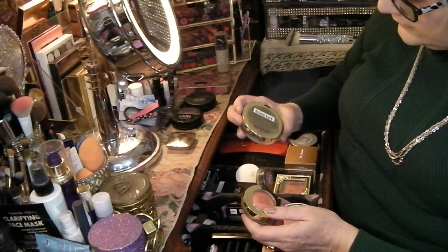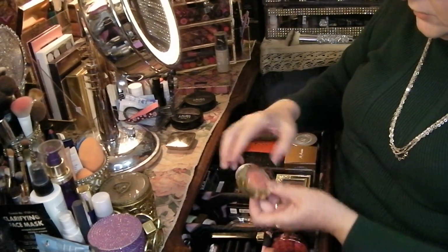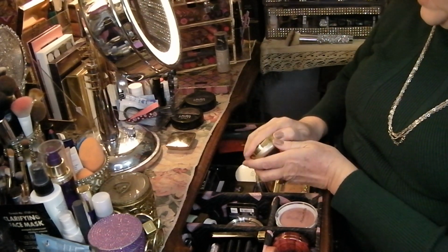Is that Milani? I think it is. And this is also Milani. This is the Luminoso. This is a classic by Milani.